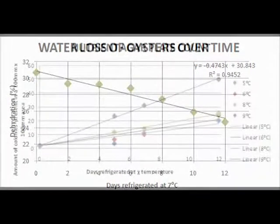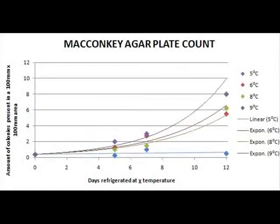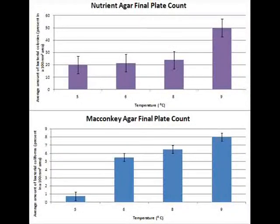I have also calculated 95% confidence intervals on Excel for the average final plate counts for both Mackonkey and nutrient agar. These intervals show that if the experiment was to be repeated many times, the average number of colonies or coliforms would fall within this range. If the error bars overlapped, it showed that the temperature had no significant difference in restricting growth, and we can assume that the average number of colonies or coliforms recorded could be similar if not the same. Where they didn't, it implies that there was a significant difference between the average number of bacteria, and so the confidence intervals clearly showed which temperature were the best at inhibiting growth.